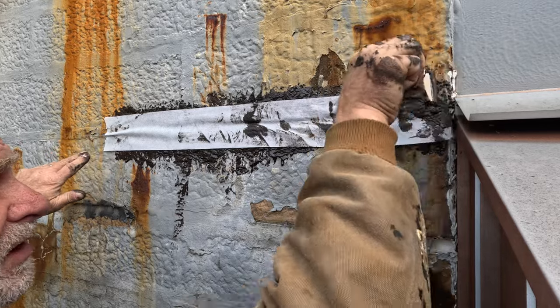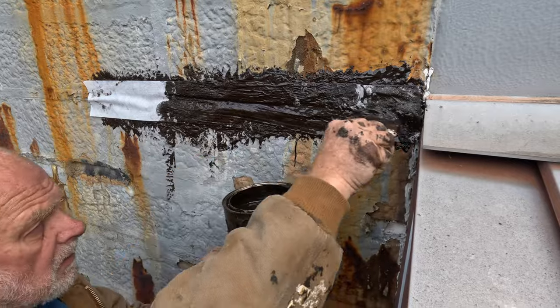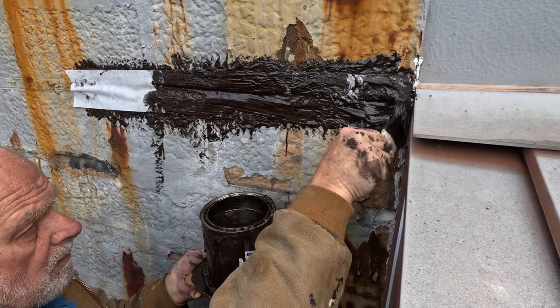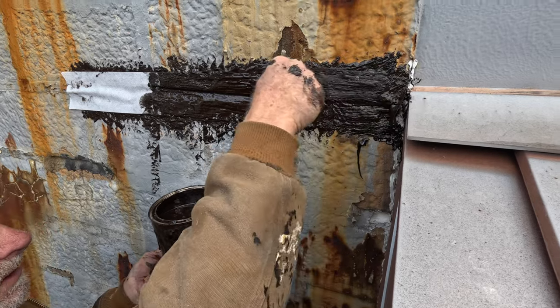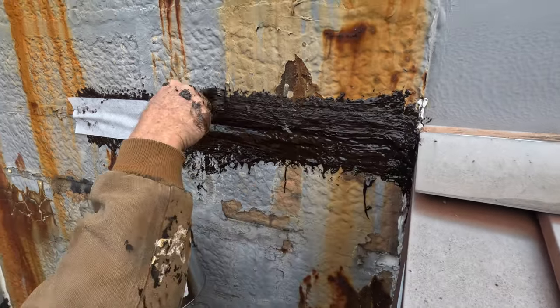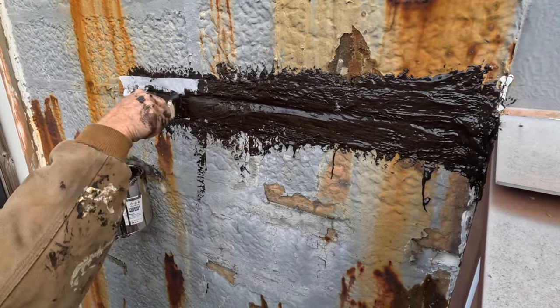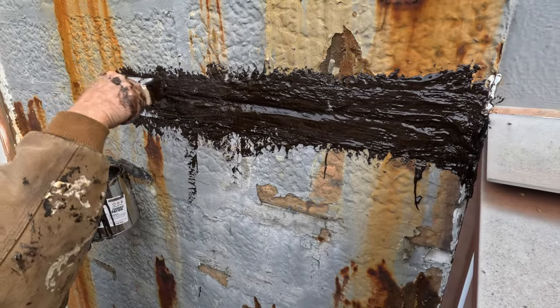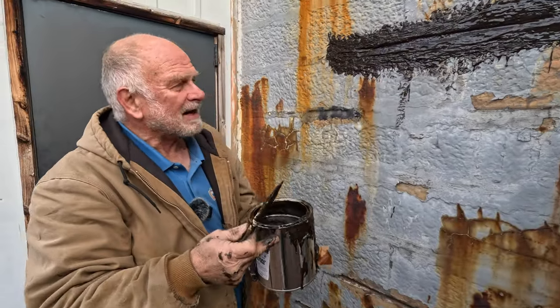But it's better than putting cement and grout back. I can paint this. Once it's dry, cured, 24 hours later, you can come and paint this. And there's no more leaks. Okay? Just like that. You see how to fix a crack?